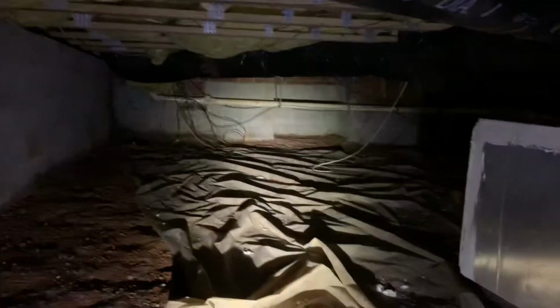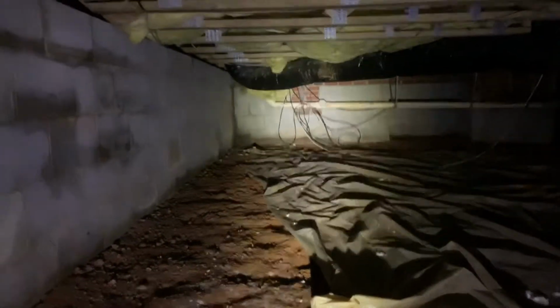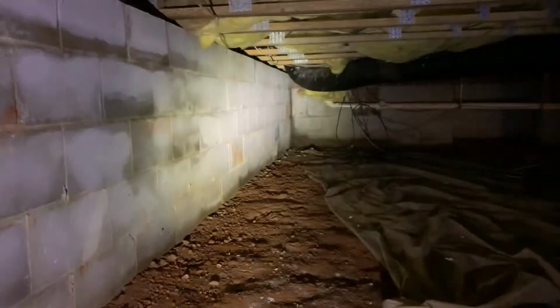They probably need to do some disinfecting of some of this growth to get it out of here, take away that musky odor. But it's nothing that can't be handled. This is not a bad situation. This kind of thing can be easily handled.